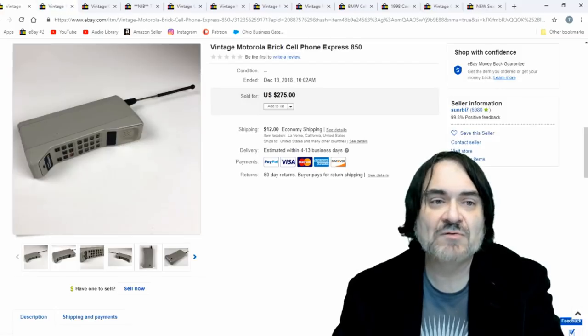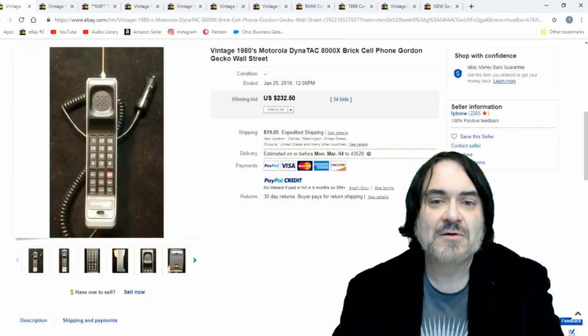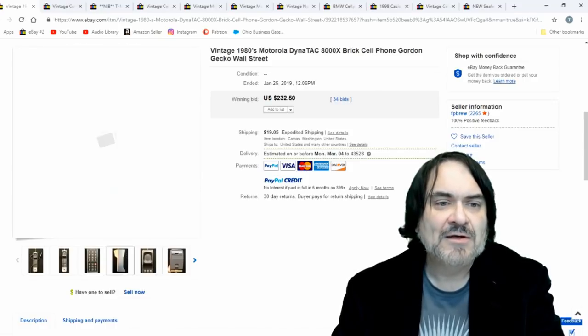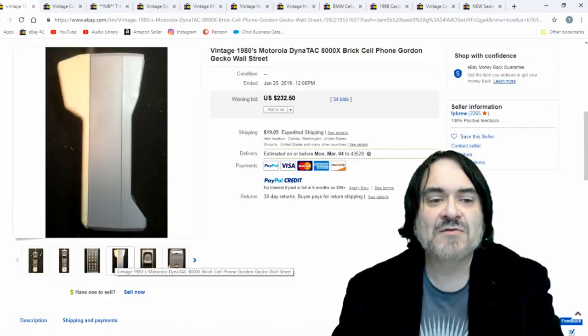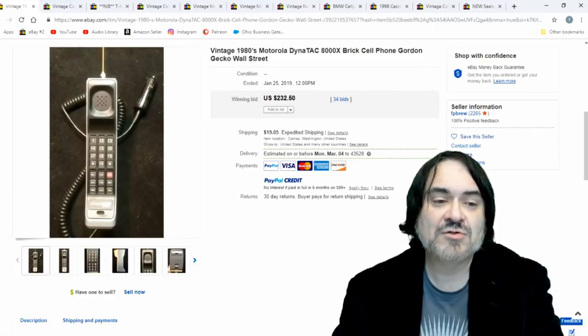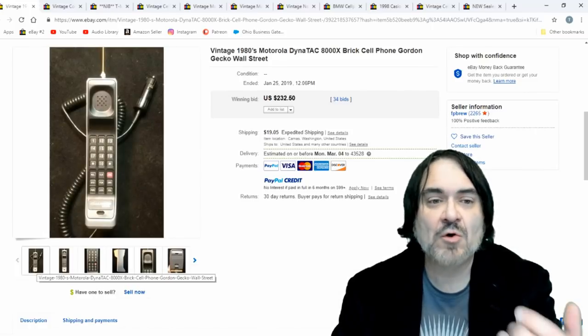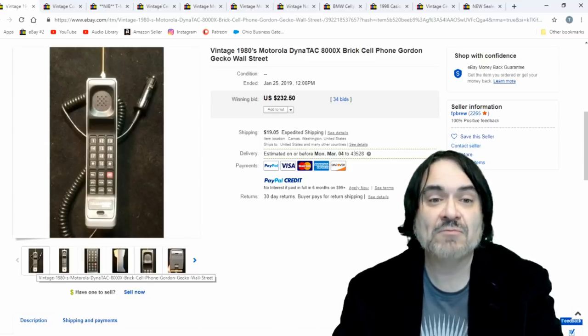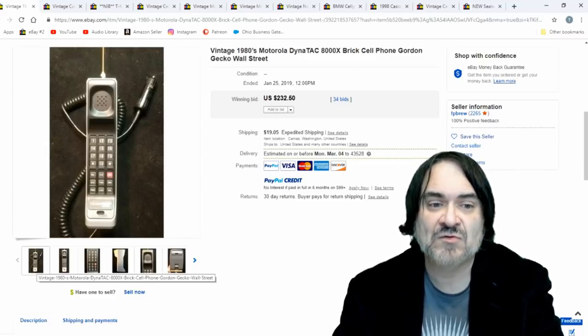Another one here, $275. Here's another 8000. This is an X series. You'll get to see the stylization on these after you've seen a few of them. There's only a few brands that show up for the most part. I pretty much only find these 8000 series. I think there's only one or two other ones that I've ever found besides this specific series.